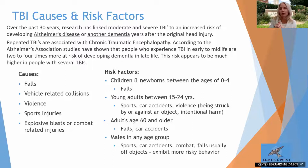So we want to make sure and put some safety precautions in place, wear our seatbelts when we're in the car, wear helmets, and not engage in as much risky behavior. Because a lot of the causes are falls. Falls and car accidents are the number one thing where we see people in the hospital or you're seeing some damage from this. It can be violence, being hit against something, or it could even be self-harm. Sports injuries is where you're going to hear a lot of it as well. And then military-related explosives or explosive blasts or combat-related injuries.